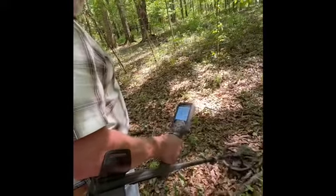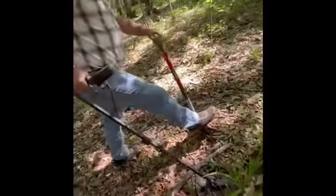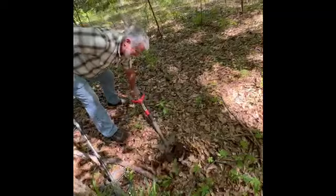Well, we may have a can. At least it's not on top of the ground. Let's see what it is. Number 40. I only said 100. I don't know if we can get to 100 or not. We might. I'd like to.